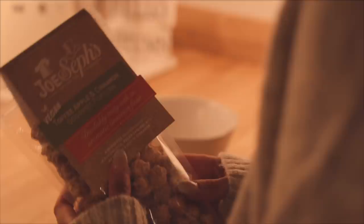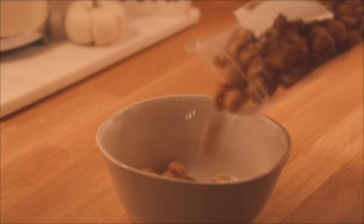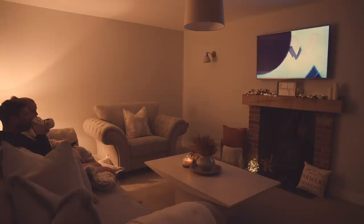Then I also popped some toffee apple and cinnamon popcorn in a bowl to accompany us whilst we get cozy on the sofa and watch an episode of our series. We have just started watching Manhunt on ITV Player, which seems really good so far.